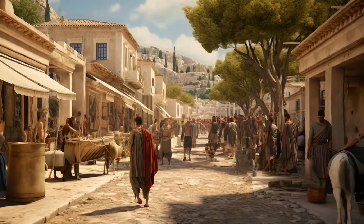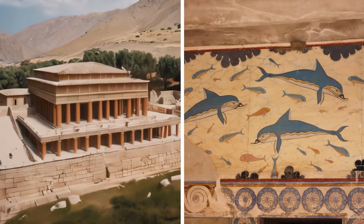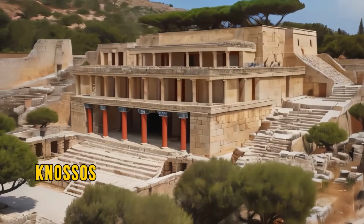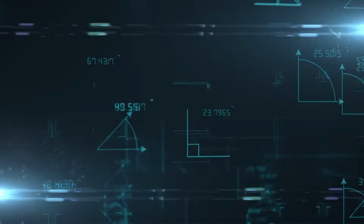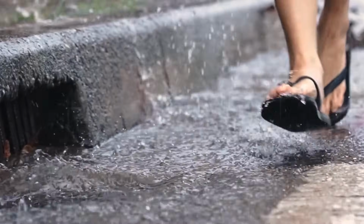The Minoans lived here during the Bronze Age. They had stunning palaces, amazing frescoes, and a culture so rich it still fascinates historians to this day. They built places like Knossos, which was so complex with its multi-story buildings and elaborate hallways that it might have inspired the whole labyrinth myth. Their engineering was so ahead of its time that even their drainage systems were more advanced than what many of us have today.